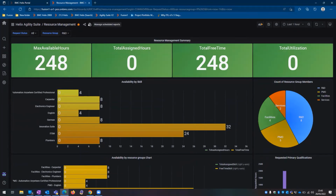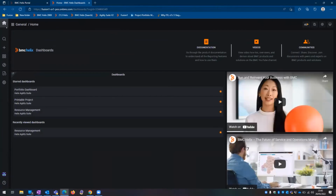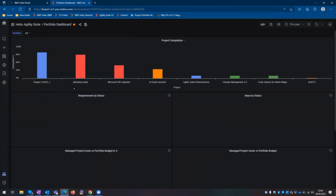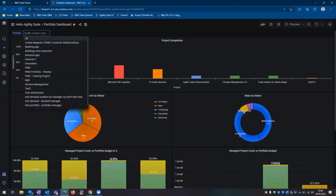And of course, underneath here, you can schedule those reports to different managers or stakeholders, project managers, etc. And just to finish off very quickly as we reach quarter 2, and I hand it back to Bob, I just want to show you the portfolio dashboard. This portfolio dashboard gives us this nice feel of how our portfolio is performing.